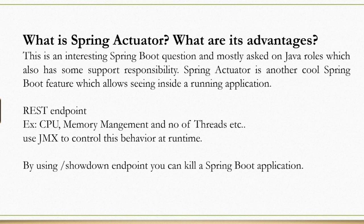So Spring Actuator provides all that information, and it provides several endpoints, for example REST endpoints to retrieve this kind of information over the web. It also provides a lot of insight and metrics about application health, for example CPU and memory usage and number of threads, etc. It also comes with a remote shell which you can use to securely go inside a Spring Boot application and run some commands to expose the same set of data. You can even use JMX to control this behavior at runtime.